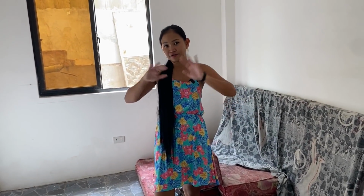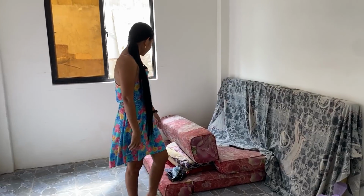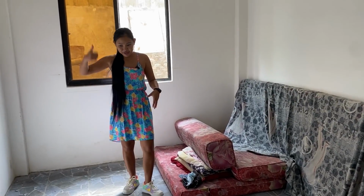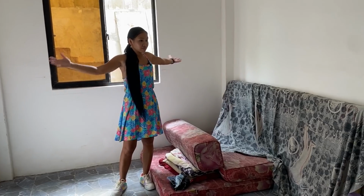All right, so this is the second bedroom here on the ground floor. This is gonna be one of my brother's bedrooms. I'm not sure if it's Chan or Mark, but they have to discuss it with themselves. Anyway, it's almost the same size as my parents' bedroom. And yeah, this is it.